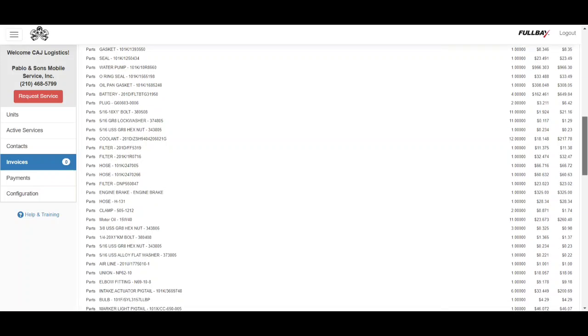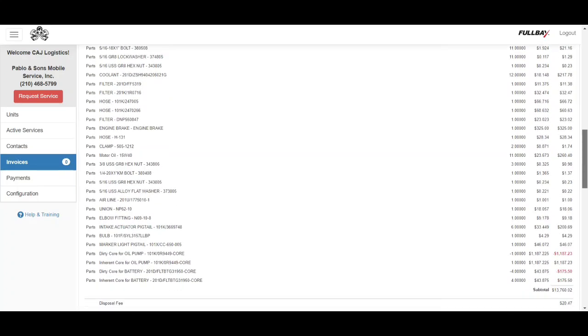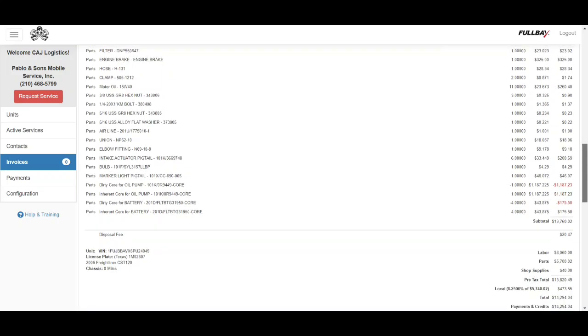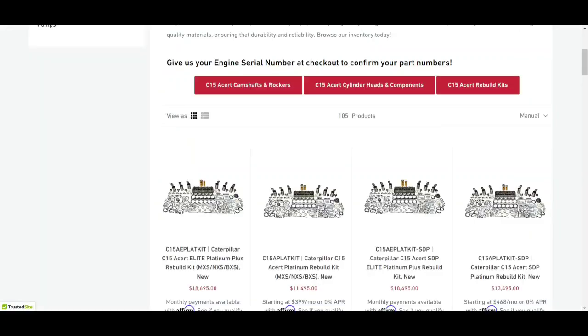This is all the extra parts. Okay, this is the extra parts. None of these parts right here, if y'all notice, include my rebuild kit. The cylinder heads, the injectors, ain't none of that in here. This is just extra. Everything else I bought separate. So this is extra. This is labor. I paid like $14,000 with labor and all the extra parts.